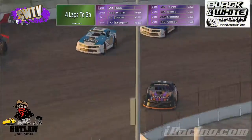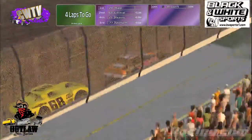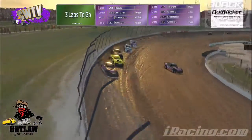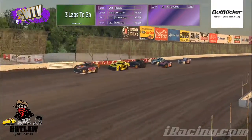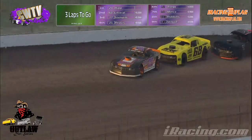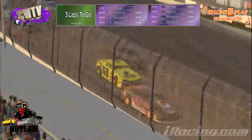21 car Jim Rivas is holding on to it, trying to do everything he can to keep it down there and keep it going. 28 of Bailey Hip. Dominating this one, though, so far. He kept it up there. He might have got past for just a second, but since then, it's been all smooth sailing as the 68 there, Darren Little, has been right up there with him, but Riley Stingham getting into the back.